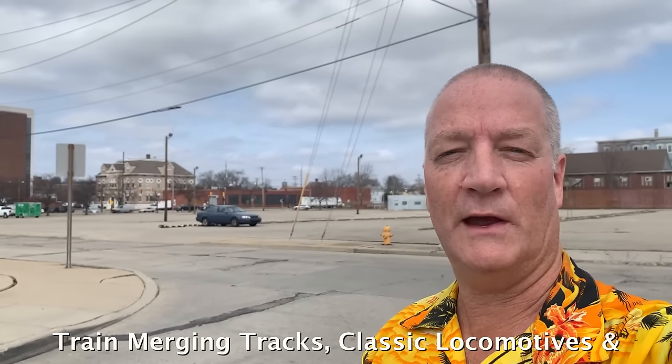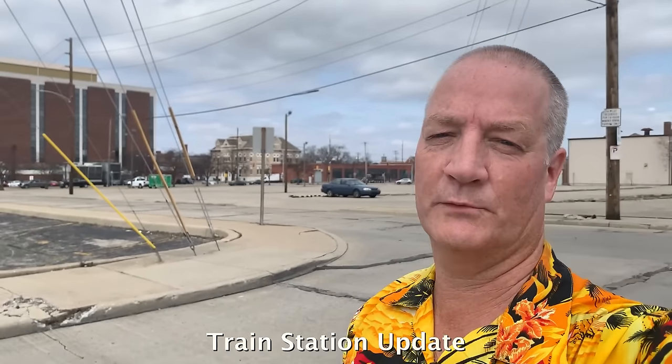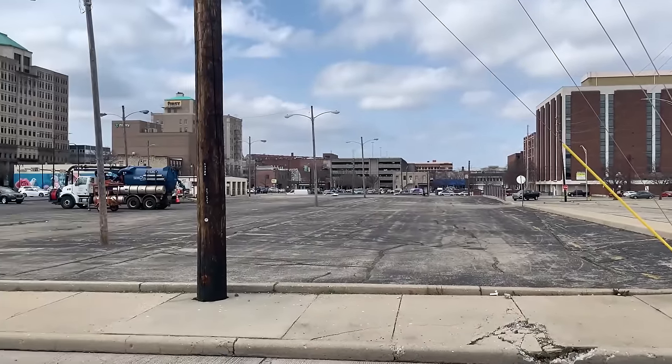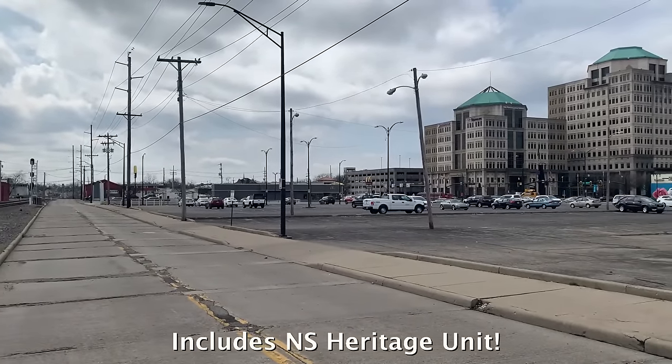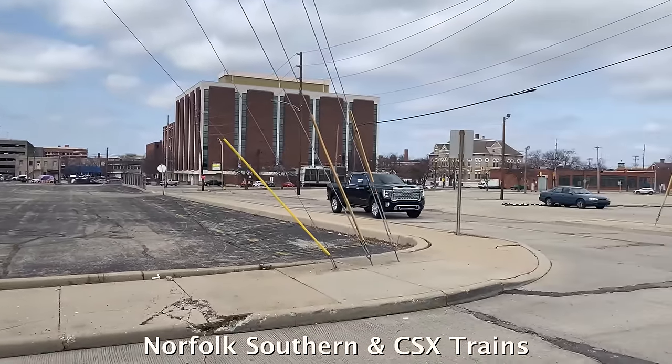We're gonna see some trains down here and we're gonna have a look at where they're gonna put in the new hotel and rooftop restaurant and observation lounge. So here it is. These vacant lots are gonna be completely developed. This will be so cool. You'll be able to come here and get a room and watch trains go by.